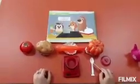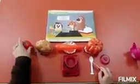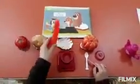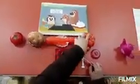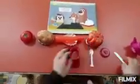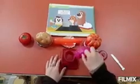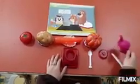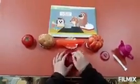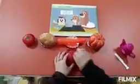Again, Kiji, what do we have to make a soup? Tomato, potato, carrot, pumpkin. Chop, chop, chop. And add some water. And mix, mix, mix. Cover the bowl.